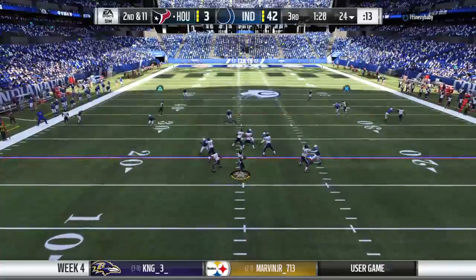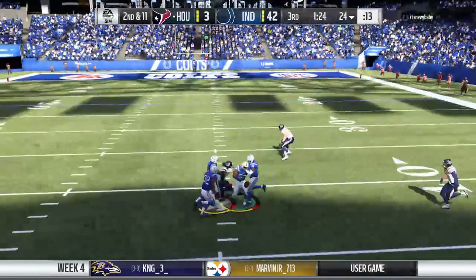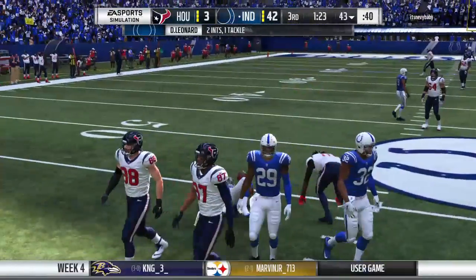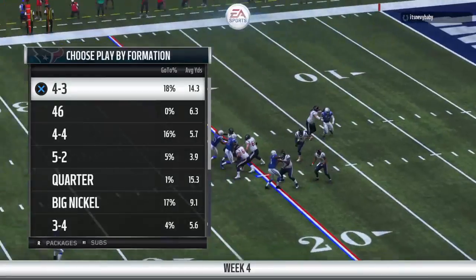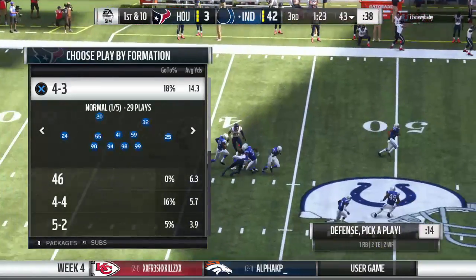Here's Watson now on second down. He's going to fire one deep, middle of the field. And his pass is intercepted for the fourth time today. Picked off near the 42. And the possession is theirs at their own 43-yard line.